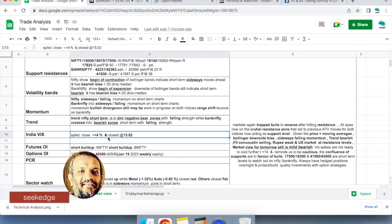VIX spiked up again, but it has been moving between 14 and 15 and a half for a long time. Now there is a 4% spike and a close above 15, which is not exactly the lower regime of VIX anymore. So there's uncertainty in the sentiment analysis, is what it indicates from the VIX.